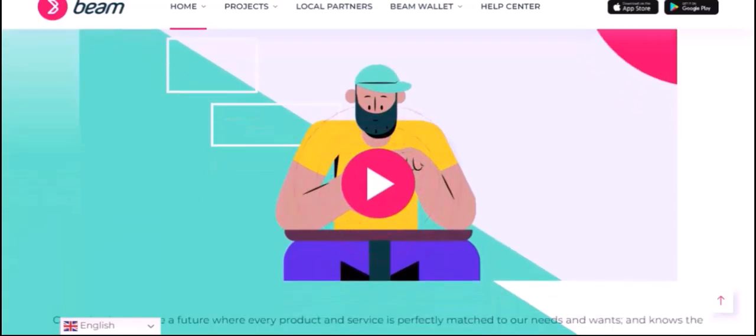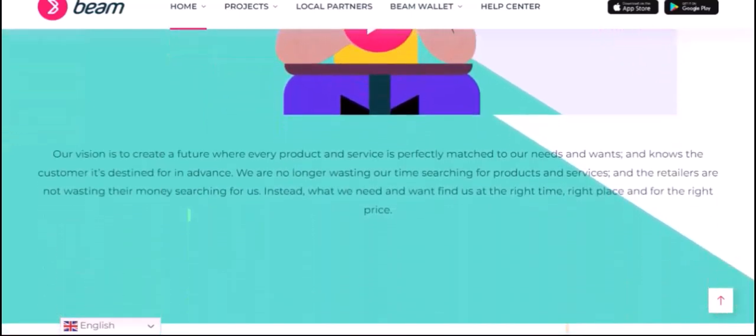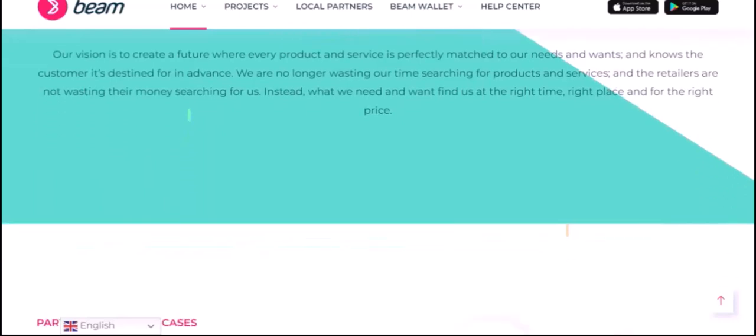Think of a passphrase rather than a single word. A string of unrelated words can be incredibly strong and easier to remember. And whatever you do, never reuse passwords from other online accounts. If another service you use gets breached, your Beam wallet won't be compromised by association.